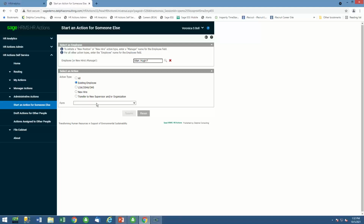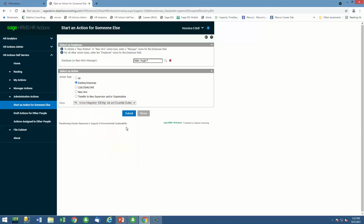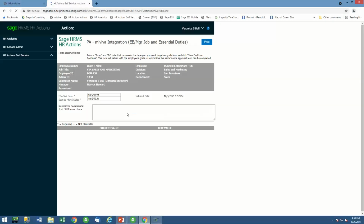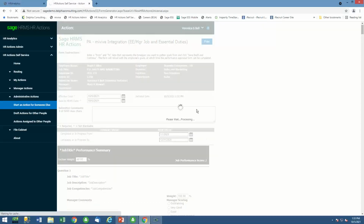And I'm going to go into an existing employee form, and I'm going to find a performance appraisal that, let me get the right one, maybe there we go. So if I click on this, now it's going to ask me for some dates out of the gate. It's like, what period am I reviewing here? So let's do for 2020. So I'll put in 1/1/2020 to 12/31/2020, and it just thinks.